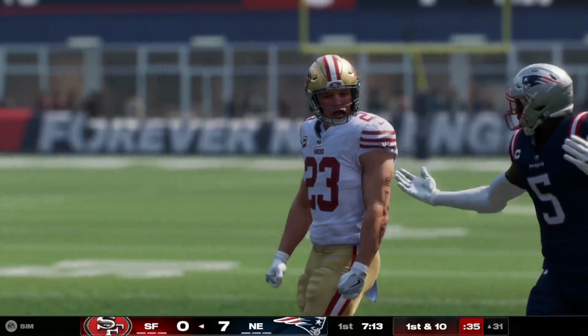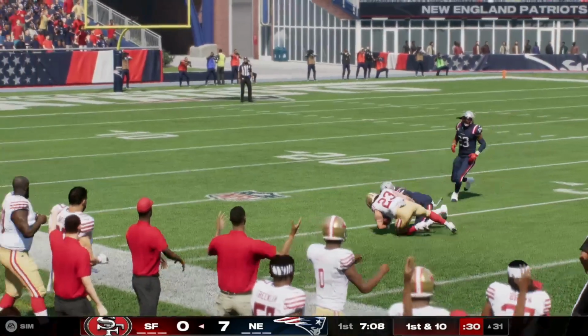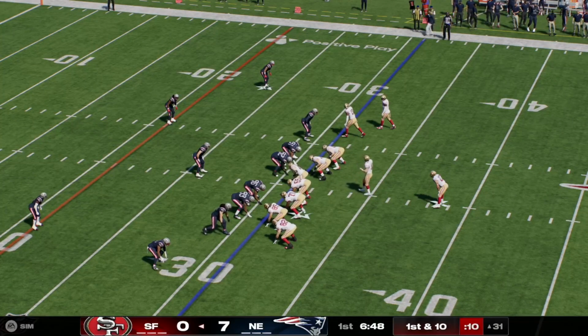Let's give some love to the big guys up front here, Mike. The offensive line is looking good here early to start the game. A couple nice big explosive runs. Expect them to continue to lean on the big guys up front as the rest of this game unfolds.